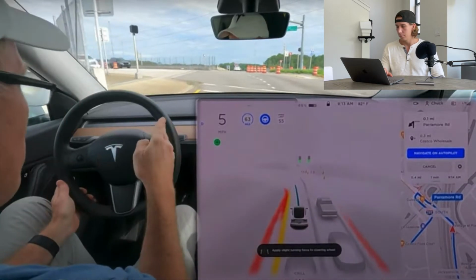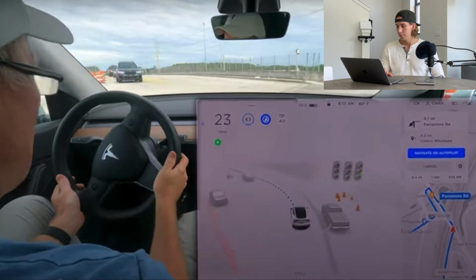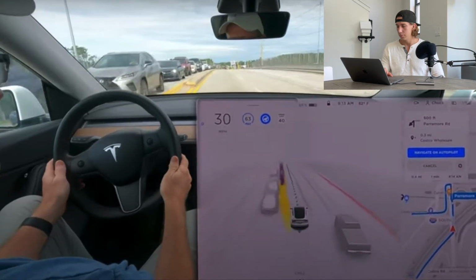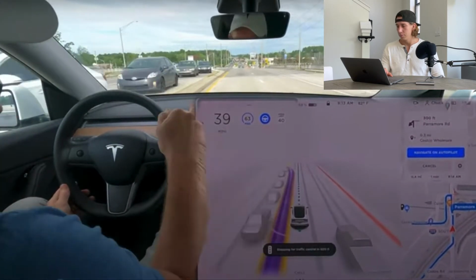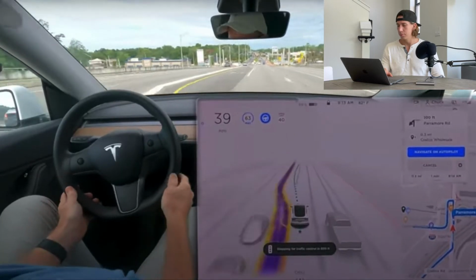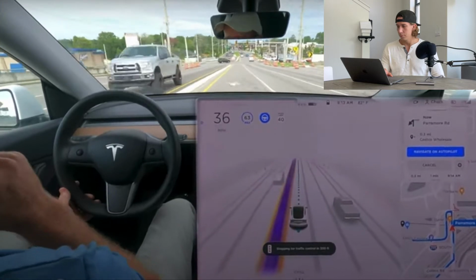Interesting. All right, so here we've got a turn, and I've got a line it can follow, as long as it honors it. Wow, it did that really good. That was better than version 8 for sure. Those turns with those dotted lines were always a little iffy. It jumped over into this turn lane. That was solid.